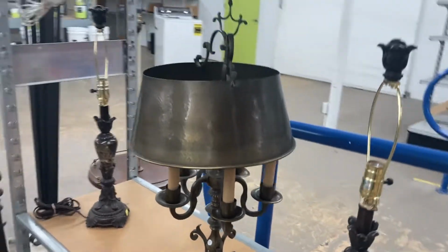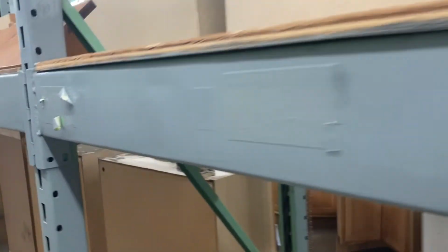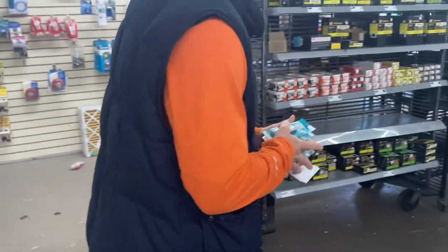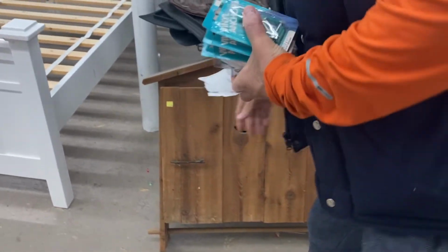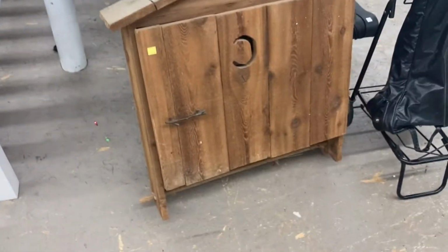$40. What'd you find? 25 cents, just screws and wall anchors. Oh, let me show you this. Just real quick. Imagine putting that in the garage on that back wall. That's fun. We can put the little cans of stain in there, simple cans of paint.